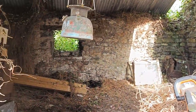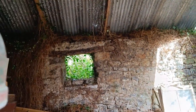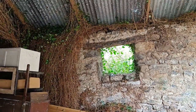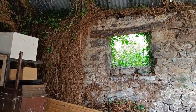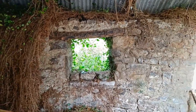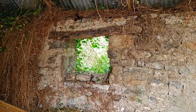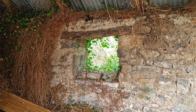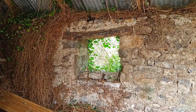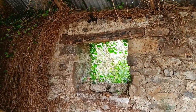Right, I'm picking this up and bringing you in here because Ben just finished uncovering that, and Ben realised that the camera wasn't even facing it, so you wouldn't have got to see what was going on. But this is what was uncovered. Look at that. We thought it was just a tiny little hole, but it's an actual window.